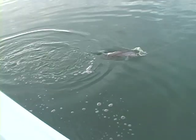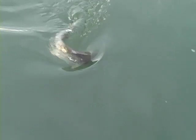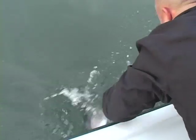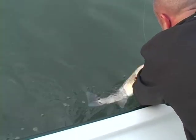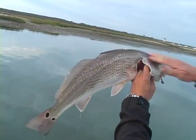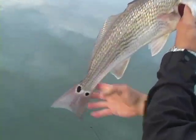Yeah, good redfish. Don't let him go. We've seen you lose fish before. Awesome. Pretty redfish. Nice blue tail.